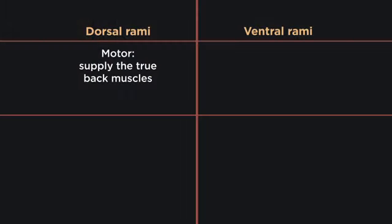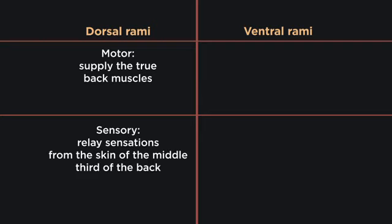So the motor axons or motor fibers that start in the spinal cord travel out the anterior root, become part of a mixed spinal nerve, and then, if they're headed to the true back muscles that operate the spine, they'll travel through the dorsal ramus of the spinal nerve. True back muscles are the motor job of a dorsal ramus. The sensory job of a spinal nerve's dorsal ramus is to relay sensations from the skin of the middle third of the back.